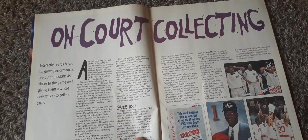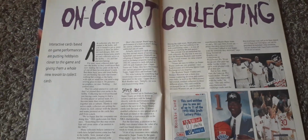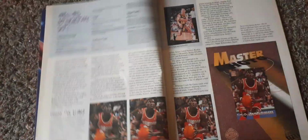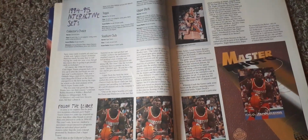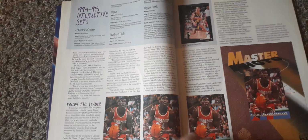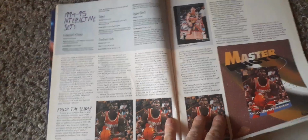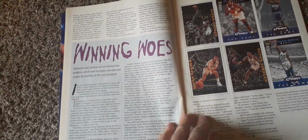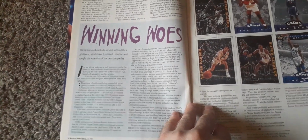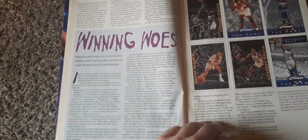"Interactive cards based on game performances are putting hobbyists closer to the game and giving them a whole new reason to collect." Yeah, kind of like redemptions and stuff like that were becoming a thing. They're just trying to do any kind of gimmick they could come up with because they were running out of ideas and trying to come up with new things that were interactive. The You Crash the Game. I just like the cards. I don't think I redeemed any of those. I had some of those, but I just like the cards from Collector's Choice as a kid.